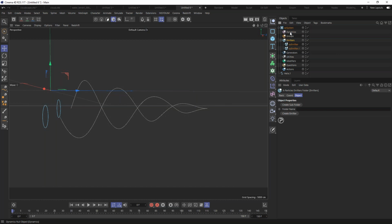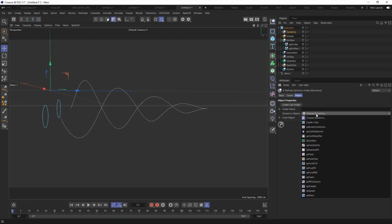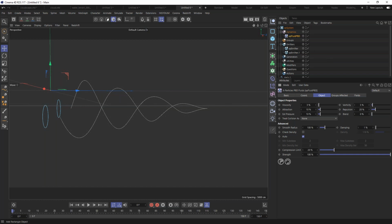So I'm going to add on the dynamic tab another modifier, which is the xpFlowField. So there are a lot of modifiers. That's the problem with xParticles. So just overwhelmed by all the options. And we have several for the fluid. And for the one I want to use, the fluid PBD is very nice to create tendril, meaning that it's going to, well, you'll see, it's going to create tendril of water. It's very nice. So let's use fluid PBD.